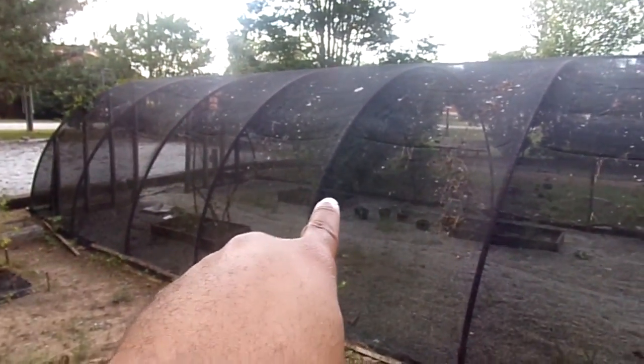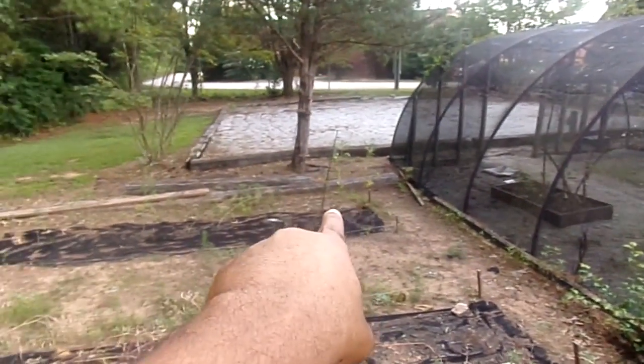Here at one of our gardens, we have two varieties of tomatoes. One variety is a cherry tomato, and the other variety, which is in that section over there, and two plants right there that I'll show you guys in a second, those are brandywine tomatoes. Normally they grow to about this size and are classified as a beefsteak tomato.